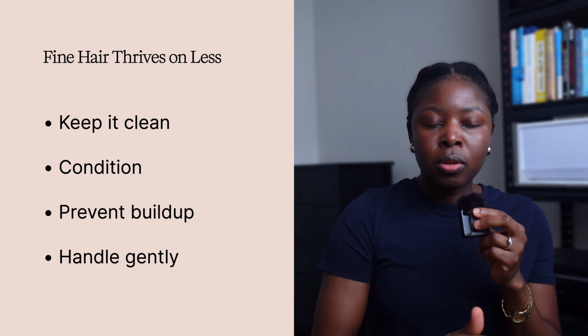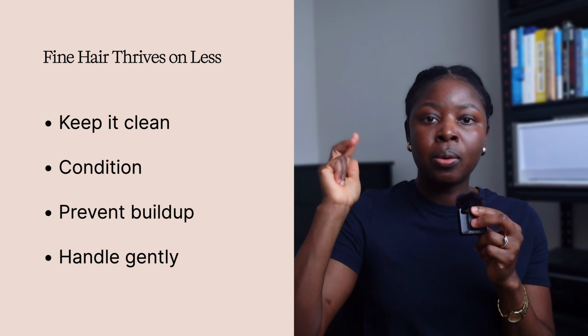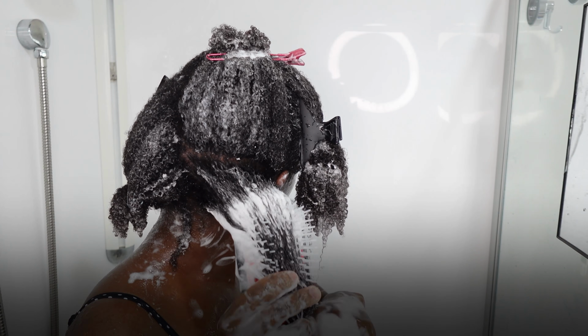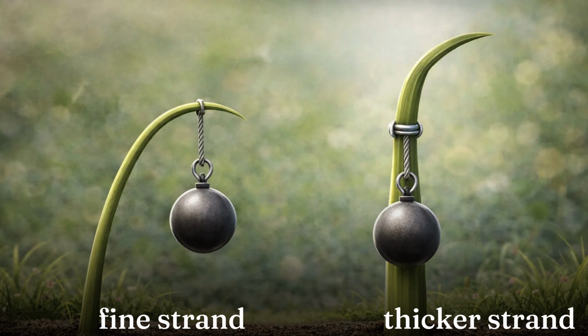Fine hair usually looks its best when it is clean, lightly conditioned, minimally weighed down, and handled gently. If a routine requires a lot of detangling and brushing at every stage, and a lot of layering, and a lot of tension, and a lot of daily restyling and refixing and doing all the things, your fine natural hair cannot take all of that stress. Fine hair thrives on consistency, doing the same thing again and again because you know they work, not because they are popular.